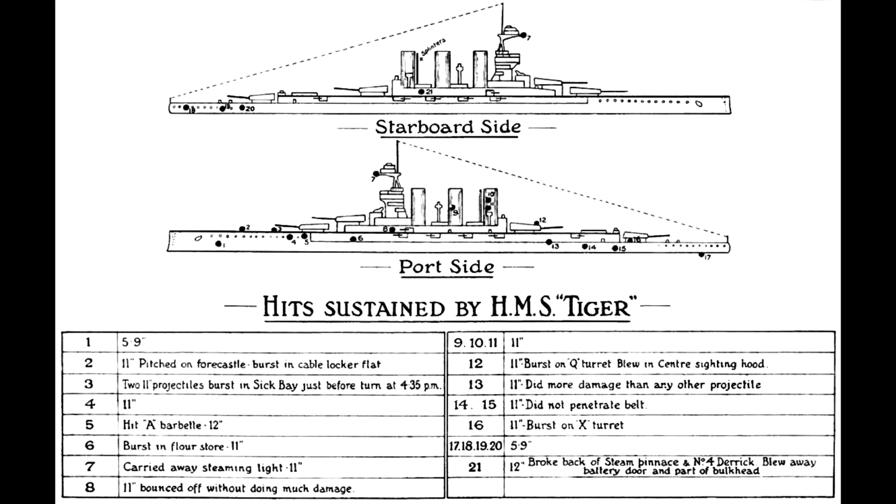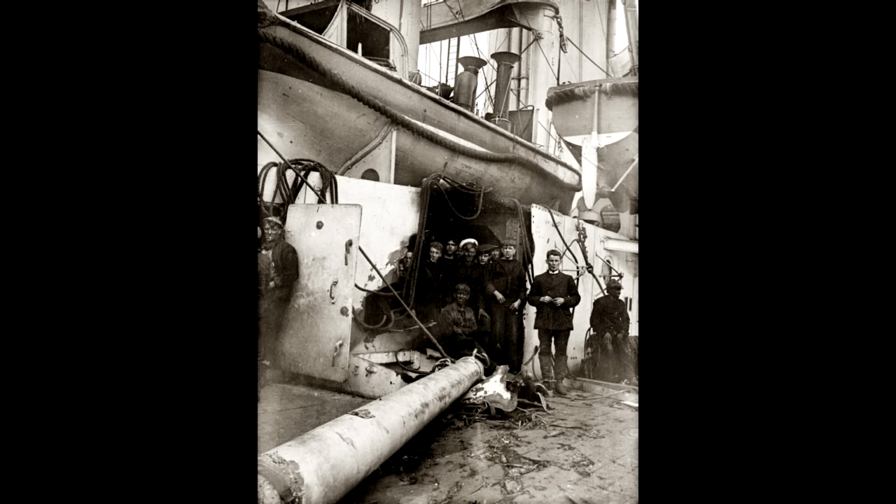This is likely a combination of some horizontal angle component to the impact, as well as the quality of Tiger's armour plate. British armour plate for any given thickness actually being quite good. A number of other hits, mostly by 11-inch shells, were recorded on various barbettes and turrets at closer ranges, but exactly what those ranges were is more difficult to discern than those two belt hits. And the damage that they caused is varied.